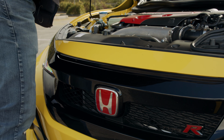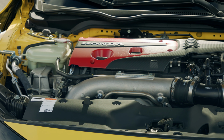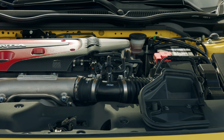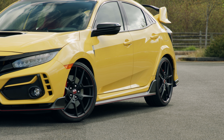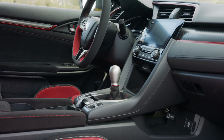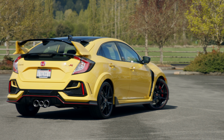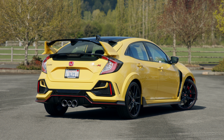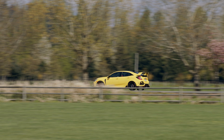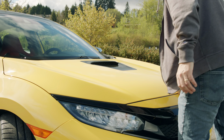Under the hood of all current Civic Type Rs is the K20C1. This is a 2-liter direct-injected 4-cylinder with VTEC, a turbocharger, and a 7,000 RPM redline. Peak output is rated at 306 horsepower and 295 pound-feet of torque. A close ratio 6-speed manual and a helical limited slip differential are standard. It also gets a lightened flywheel. Economy isn't the point of this vehicle, but if you do drive it politely, you'll be happy to know you can get up to 28 miles to the gallon on the highway and 22 around town.